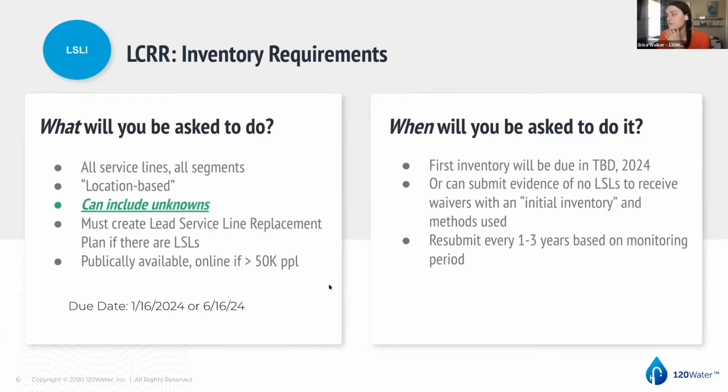After that, you have to resubmit it every 1 to 3 years, and you do that based on your monitoring cycle. So if you take LCR samples annually, then you'd submit it then. If you do sampling every 3 years, you'd submit it then. So it's not a one-time deal. You have to keep maintaining it. So that's something to think about.